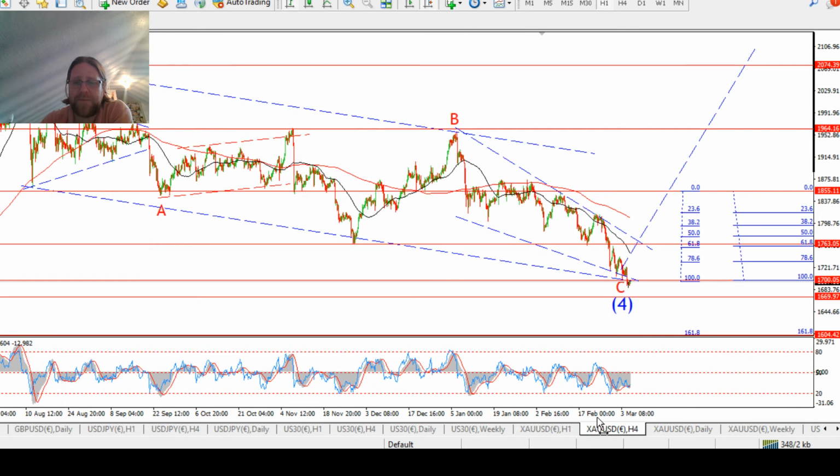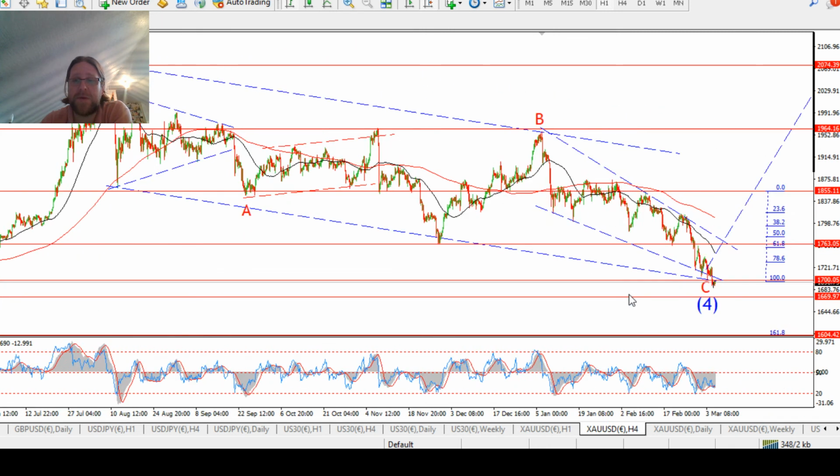Okay, that's the 4-hour count. That was the daily count. I do have a speculative possibility for wave C here, in that it may be an ending diagonal. So it could be some sort of a wedge pattern into a low. If that's the case, then we're darn close to a low right now.